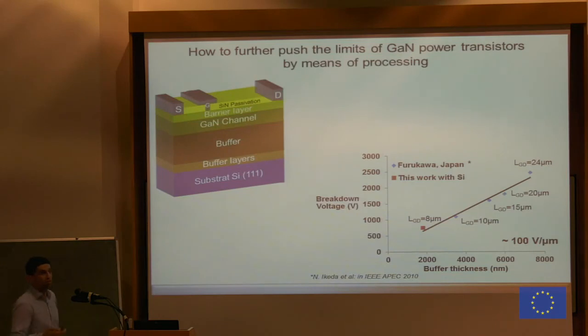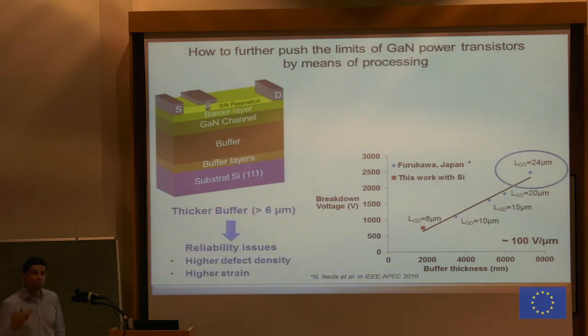For growers, they know this starts to be very difficult, and this starts to create issues also in terms of defect density and strain, as explained nicely in the previous talk. So there is a question mark here. Can you use more than 6 micron? And even if you use it, I'm not sure you can get the right reliability. So you can't keep increasing the buffer thickness. That's the message here. Maybe 6 is fine, maybe 7, I don't know, but there will very quickly be a limit of how thick you can go, and to my knowledge, it is around this value today.